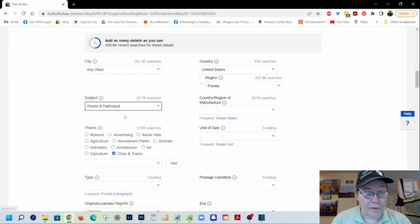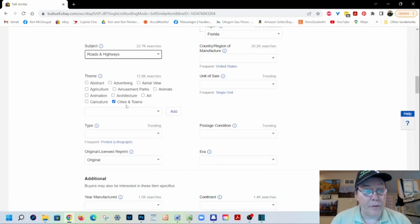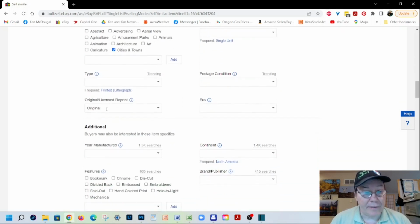Okay, roads and highways. That's a default. I'll take that. Okay, and then what I'm going to do down here, cities and towns for a theme, and I type in original, because it is an original card. It's not a reprint. A reprint is like a scene from way back when, and they've reprinted it onto a card, and it has a brand new backing. Usually with these, there's some defaults in the back, because they're used. And that's what makes it an original.